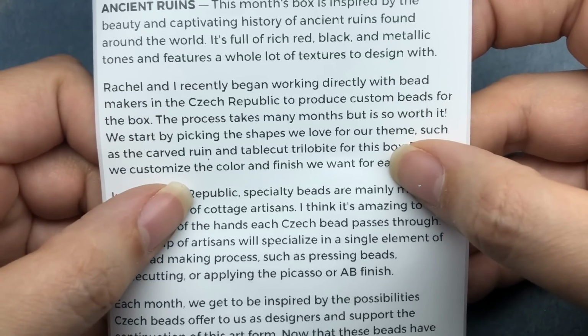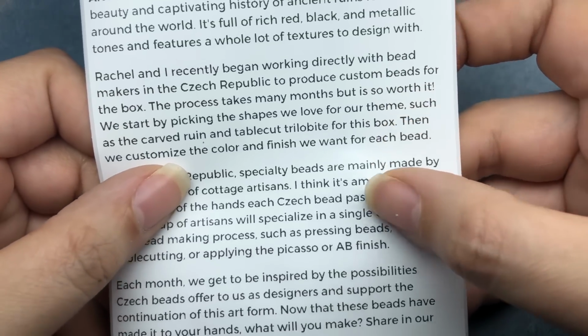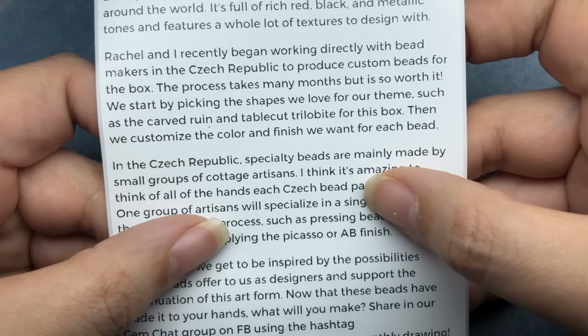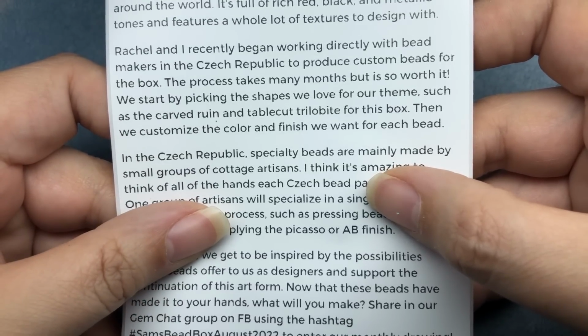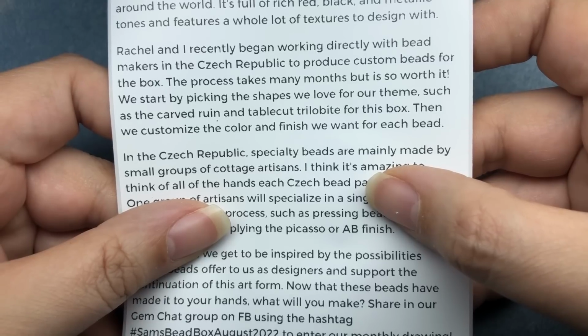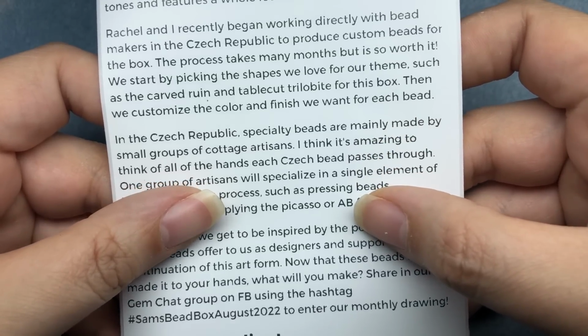Rachel and I recently began working directly with bead makers in the Czech Republic to produce custom beads for the box. Oh, that's exciting. The process takes many months, but is so worth it. We start by picking the shapes we love for our theme, such as the carved ruin and table cut trilobite for this box. Then we customize the color and finish we want for each bead.